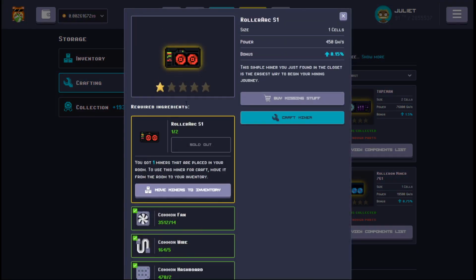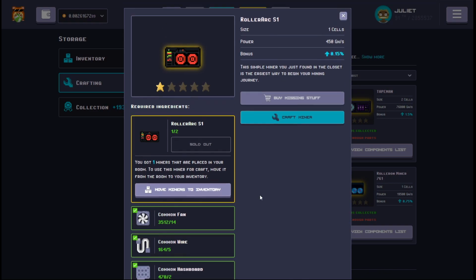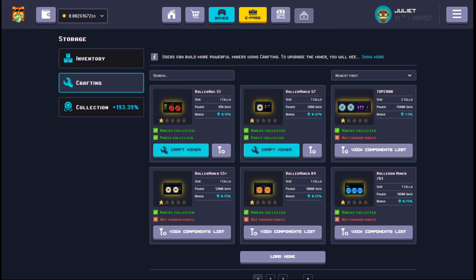It will tell you exactly what is required for that miner. You've got that amount of fans, that amount of wire, and that amount of hashing boards. The number on the right is what you need, so you'd need 14 fans, 5 common wire, and 2 hashing boards. Obviously, the left number is what I have in my account.